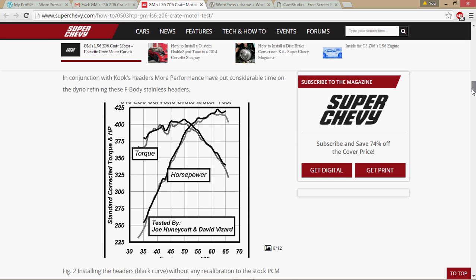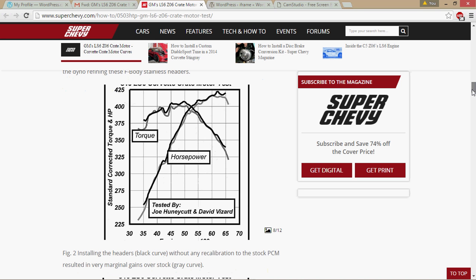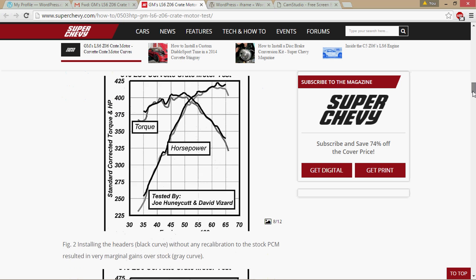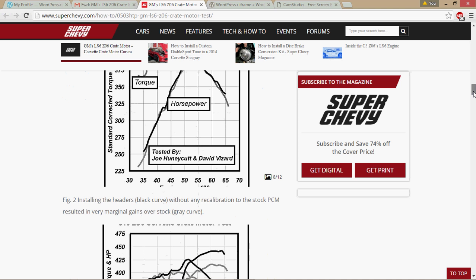That is a great motor, and I just wanted to show you the typical gains you can get when you tune your car for some modifications. If you did an intake, just a cold air intake, I personally wouldn't spend the money until I went to the headers or an exhaust. So that's just my take, to get more bang for your buck when you go to a tuner.